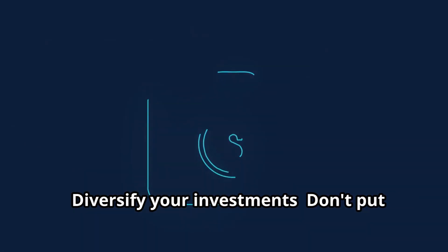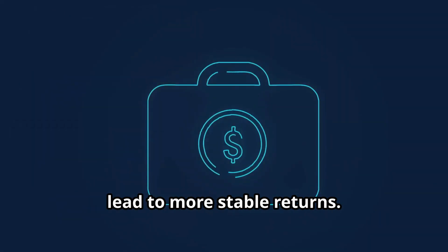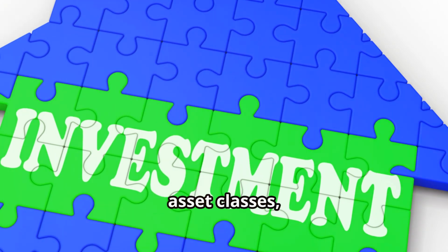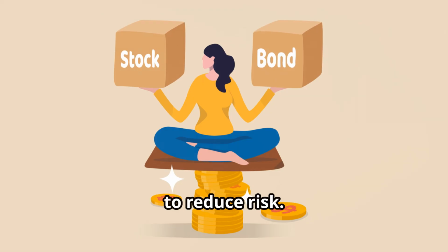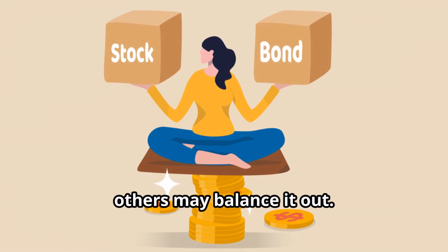Diversify your investments. Don't put all your eggs in one basket. Diversification helps spread risk and can lead to more stable returns. Spread your investments across different asset classes like stocks, bonds, and mutual funds to reduce risk. This way, if one investment underperforms, others may balance it out.